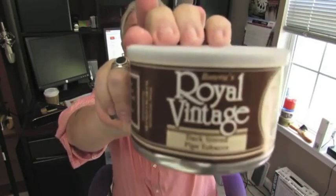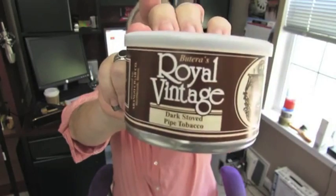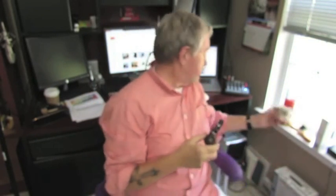But I'm smoking some Royal Vintage. This stuff by Butera is absolutely awesome. One of my, I guess you would say, top 5 tobaccos.